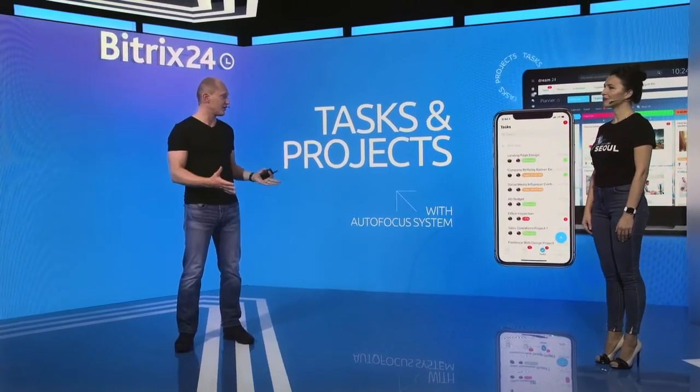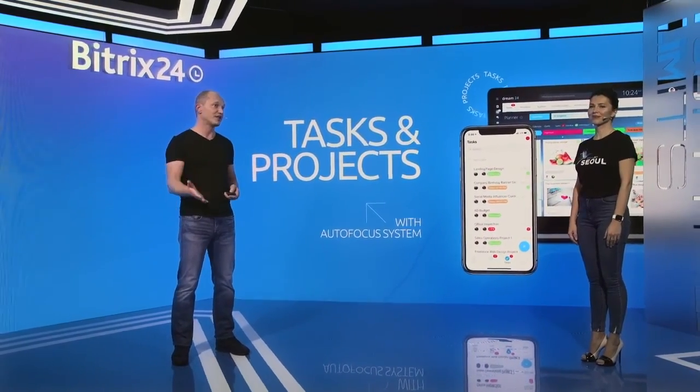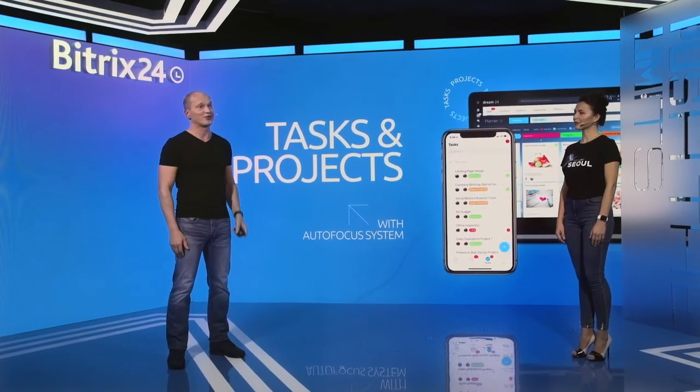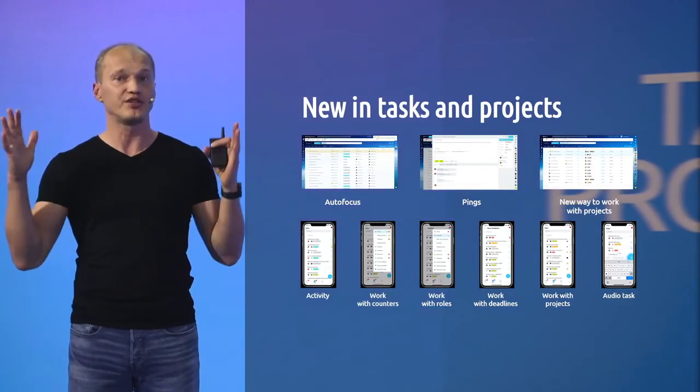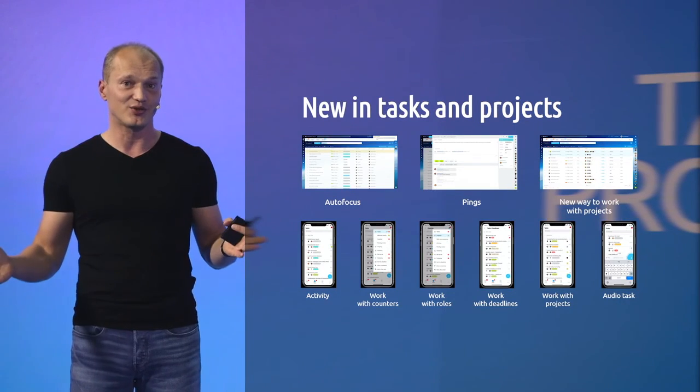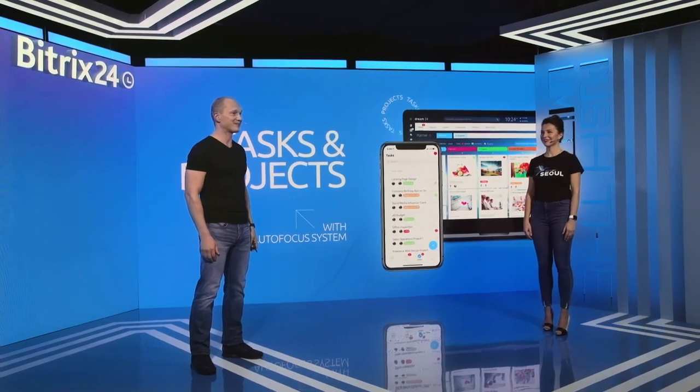Bitrix24 Tasks and Projects is a large section, probably the most important section within the company. We're actively developing it, and we have presented a lot of new options, which are there in the mobile app too, a part of the larger Bitrix24 ecosystem. So these were the new tasks and projects.